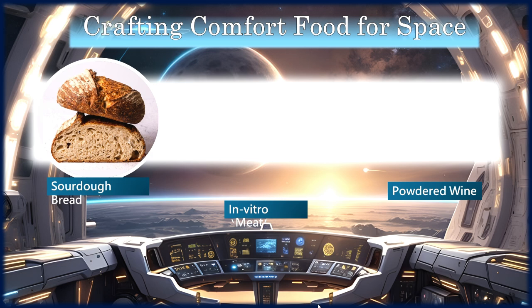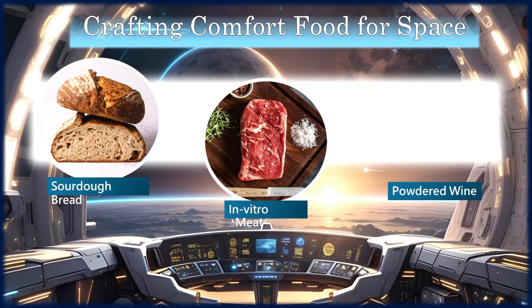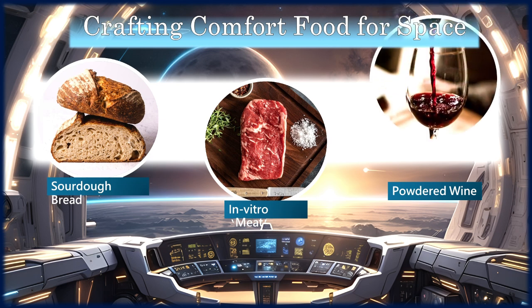Because the bread, meat, and wine are considered to be basic food of many Europeans, we decided to transform them into space food that could be enjoyed by the astronauts on their long space missions. The bread we chose is a sourdough bread, the meat is a new type of in vitro meat, and the wine is a powdered red wine.